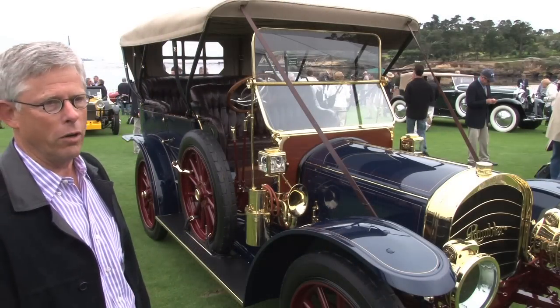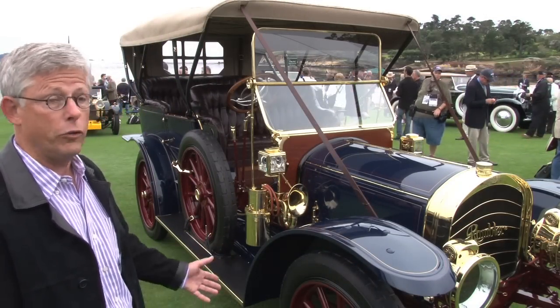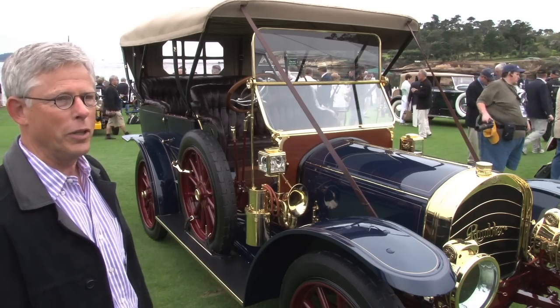But it's a great driving car. It's a 45 horse car, so it'll go anywhere on any tour. It's a great touring car. It's not too heavy, not too light. So it's a lovely driving car.